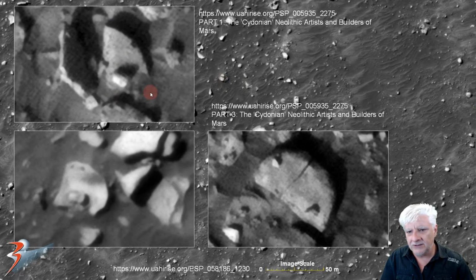And there's some examples of other partial circular objects I found. That's from part 1, the Sidonian Neolithic artists and builders on Mars. And this is from part 3 of that series. Yeah, we've also got the partial disc-shaped object with that oval part on it. And yeah, we've got two next to one another, and each of these has a protrusion or knob on it. So could these be part of a larger disc, and the quarters broke off? Here we can see this one over here seems to have a crack through it there.